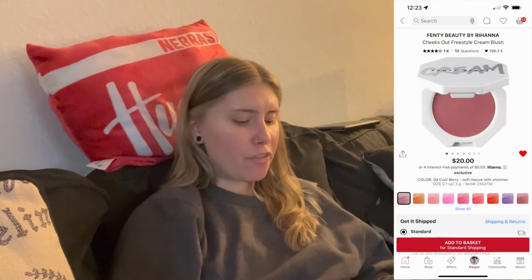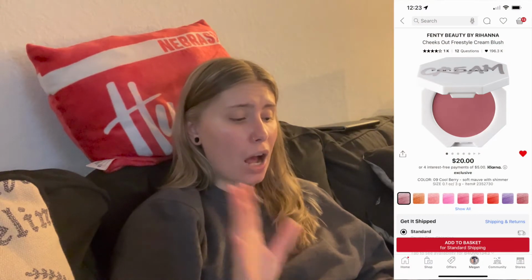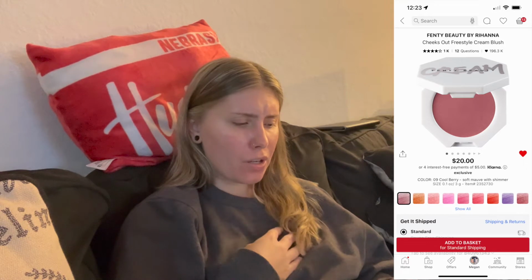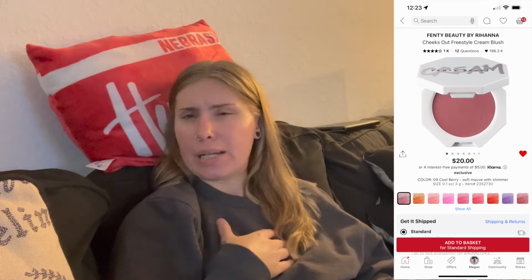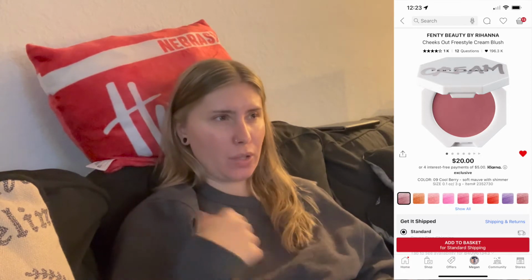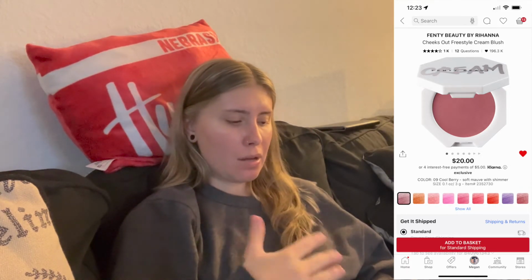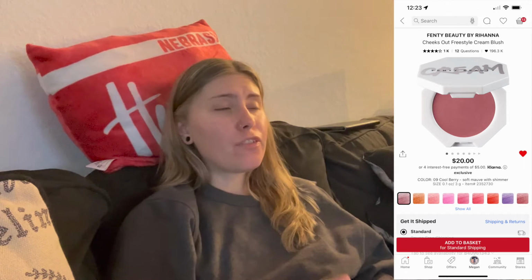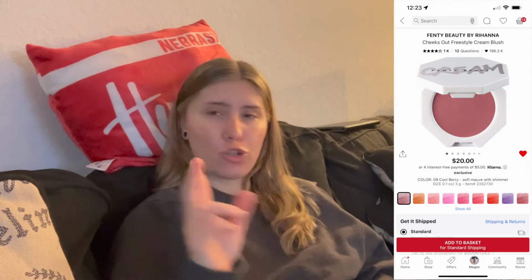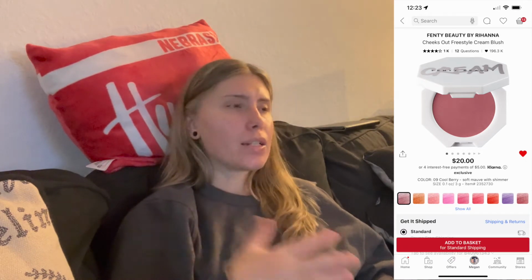Next, the Fenty cream blush, again, such a good blush. I did get a color that was a little too deep for me because I wanted to get it closer to the time that it came out, so the selection wasn't as broad. But even if you get a slightly darker color than you would want, or too bright or whatever, with a light hand you're good.